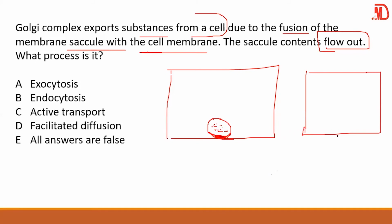When they fuse together, it opens, and when it opens, the content begins to come out. That's called exocytosis. So your answer is A. And that's what has been explained here. The circle refers to a vesicle. This is a vesicle. So your answer is A.